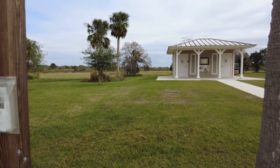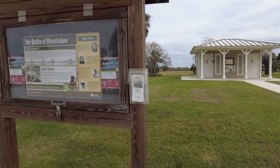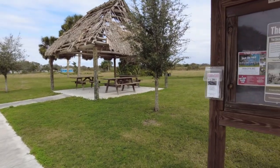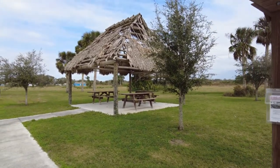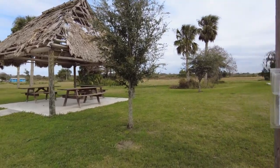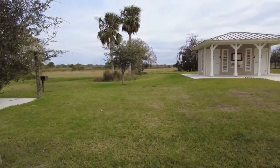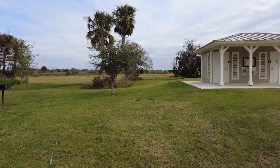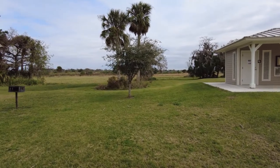There's just some bathrooms right there, as well as a little picnic area. There's only three tables and a grill. And then this roof could use a little TLC, but you know, things happen. So might be interesting here if you like seeing battle reenactment. That's going to be this year, but this is the Okeechobee Battlefield site.